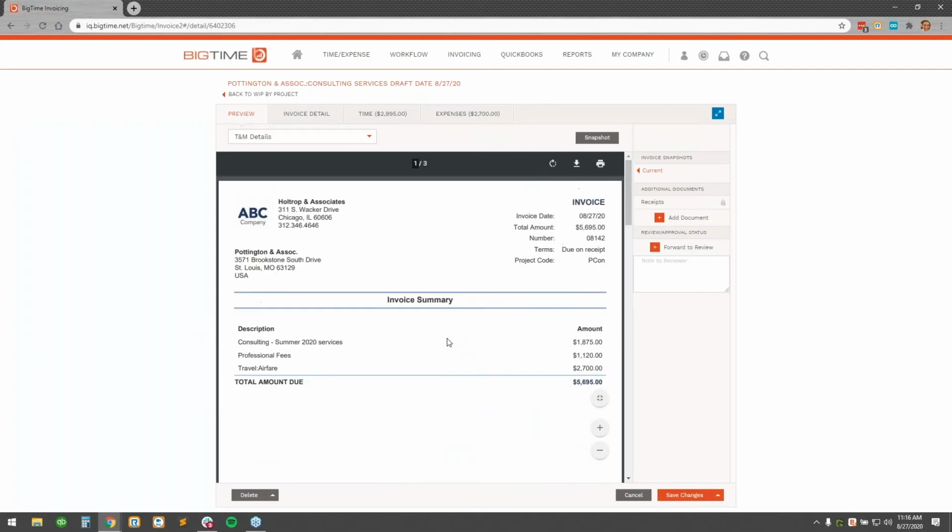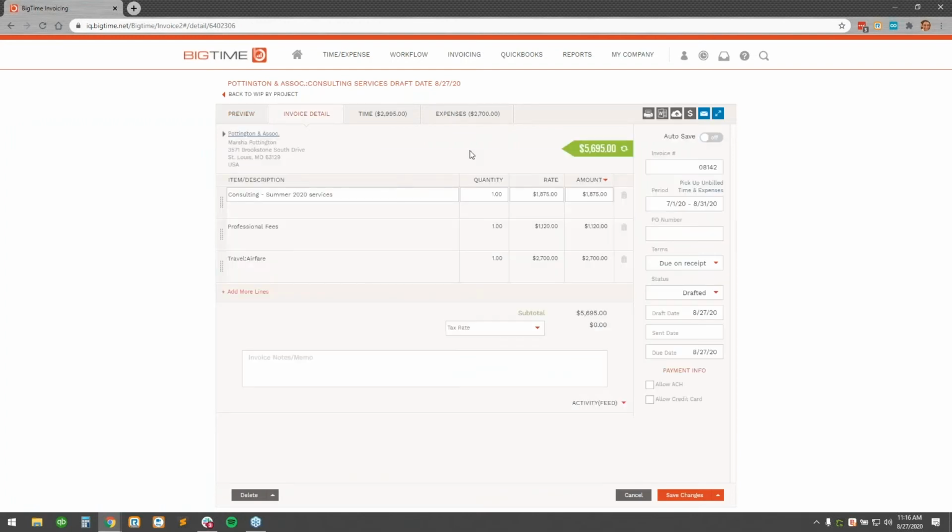So if this all looks good, the next option is, how do we want the client to pay this invoice? And those buttons are right down here. Once you've integrated with BigTime Wallet, you see this payment info section here. Now you can choose at the invoice level here or just in the software in general, whether to allow ACH or credit card. If you'd like to allow both, you just click there and you're good to go. You can send this straight to the client from here. Click on this button. You can also post it to QuickBooks as well. We'll go ahead and send this invoice.